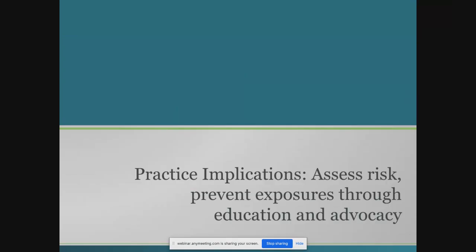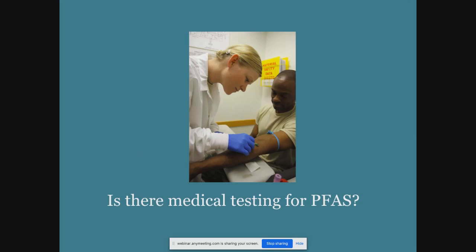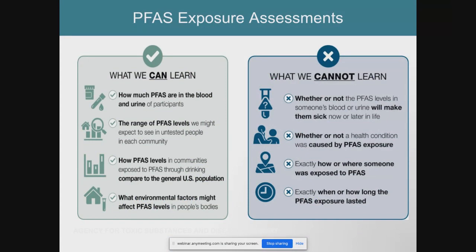So what should we be doing in our practice? Again, assessing risk, preventing exposures through education and advocacy is the way to go. There is medical testing for PFAS. We get this question a lot at the center. It's very expensive. It's not often covered by insurance. There's not a lot we can tell. Whether we get a blood test or a urine test, it will tell us what our level is, but it won't tell us if we're more likely to get cancer or developmental problems. We just don't know. And the CDC ATSDR is currently screening families around military bases to find out the answer to those questions.